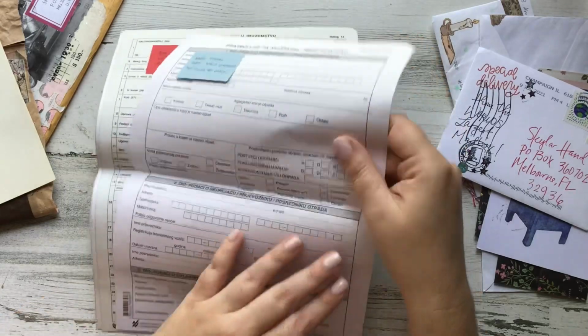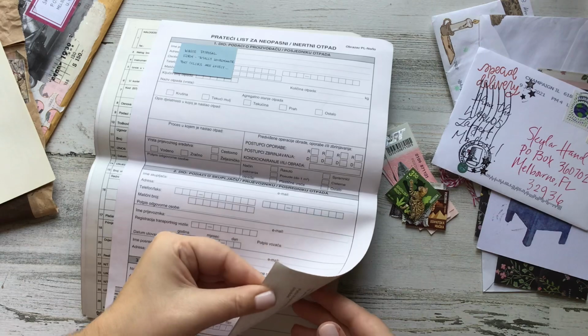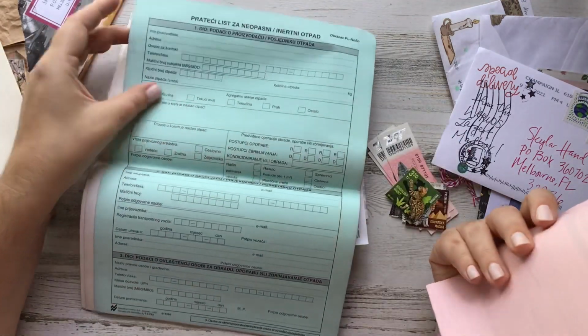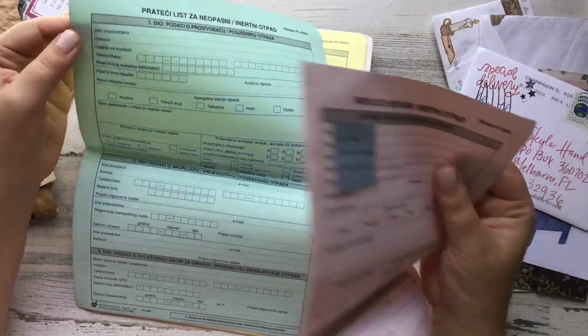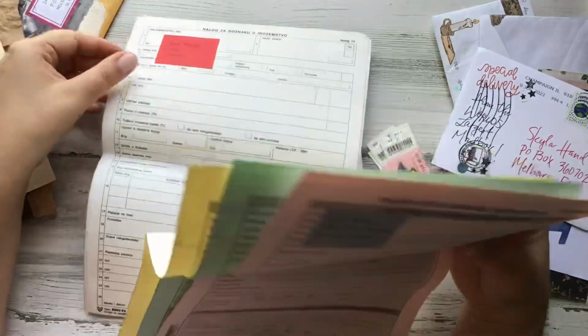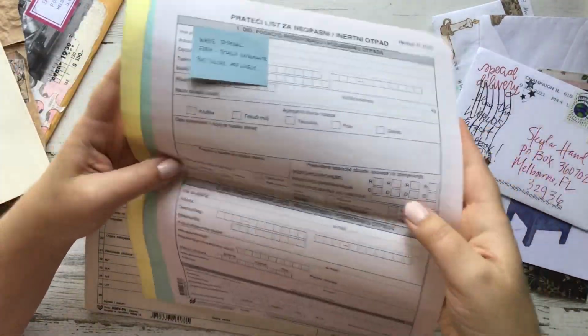Let's see about that. You know what's great is that nobody that ever reads my journals here will be able to read this language, so it's gonna be just fine for me to use it, I think. And you're right, the colors are really delicious. That just screams Easter, doesn't it?